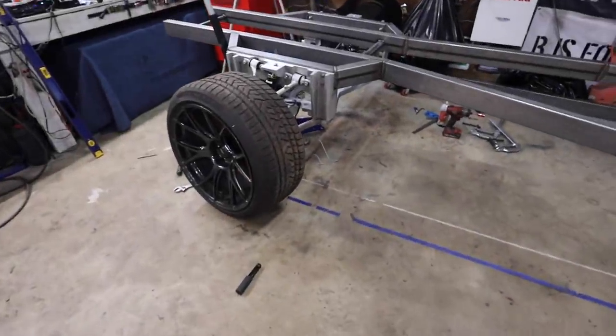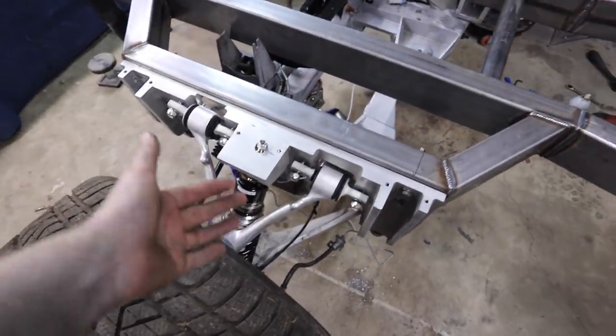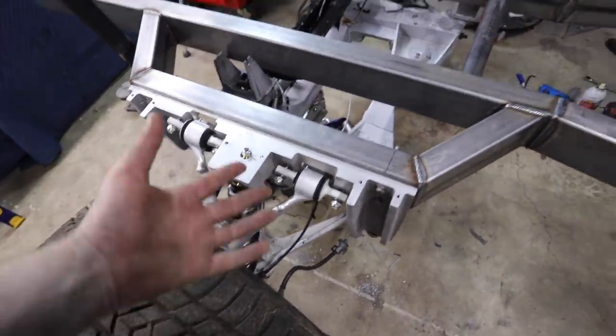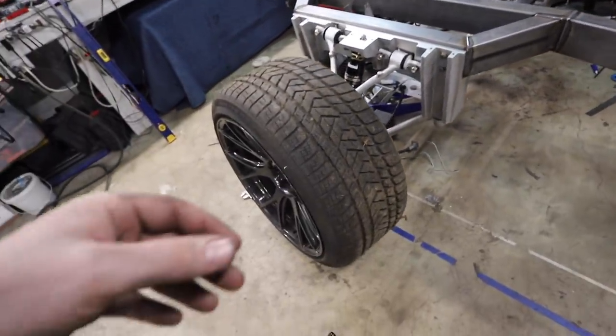Well, okay, here's what went well. I got the suspension in here. It's not tightened down yet, but the suspension linkage and everything is all installed. So that's there. Ran into a problem.